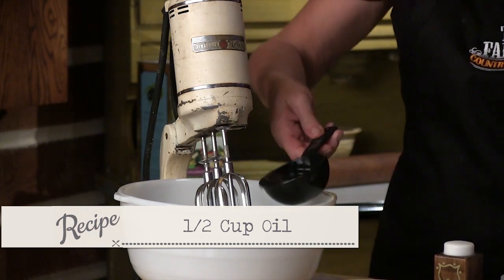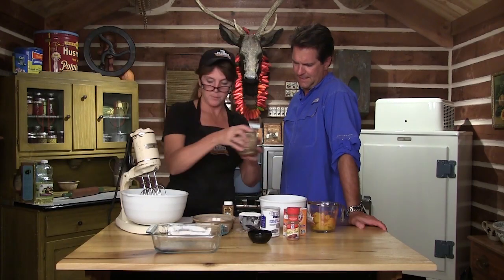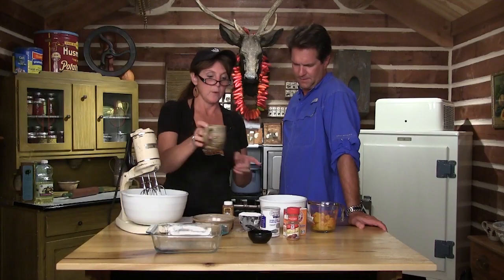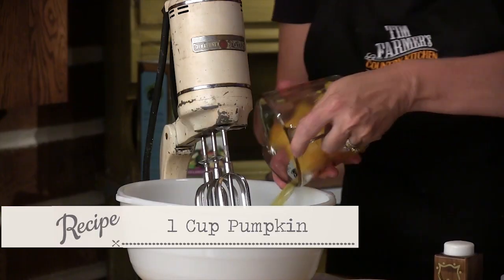All right, half a cup of oil. I have two eggs. Here's a half cup of oil. Three-quarters cup of sugar. We have it all measured out already. And one cup of pumpkin. That's actually half when we can those pints. This is half of that. And that's our start. Fresh organic pumpkins.